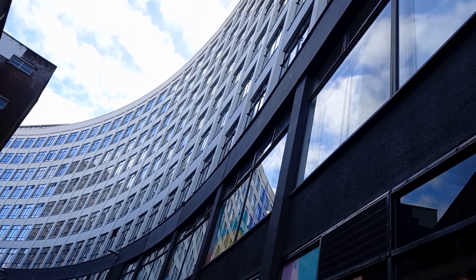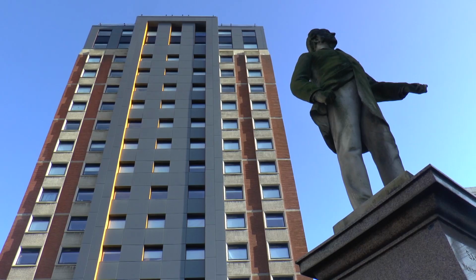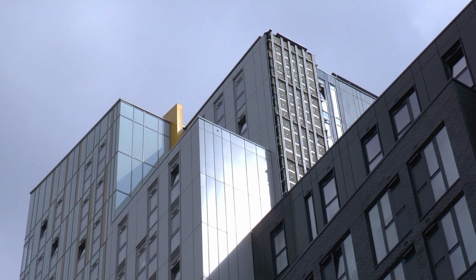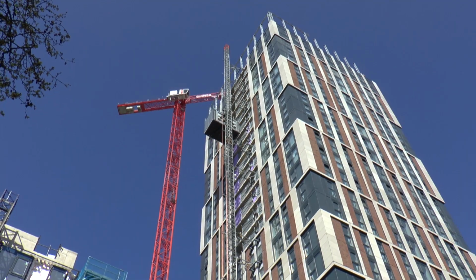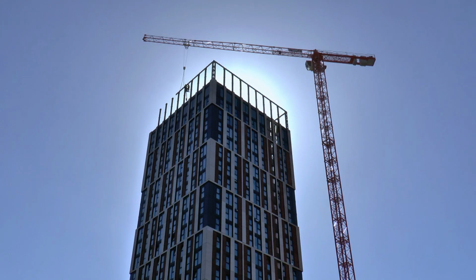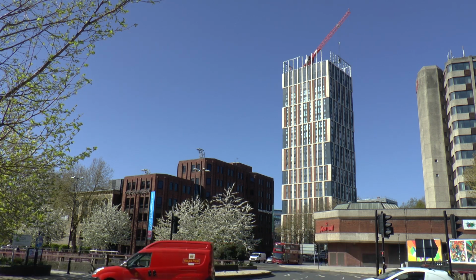But as the price of that land went up, so did the buildings. More bang for your buck, as they say. And that trend continues. Castle Park View, under construction last year. Currently, in 2023, the tallest building in the city.